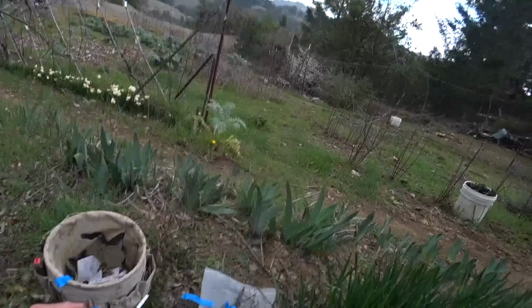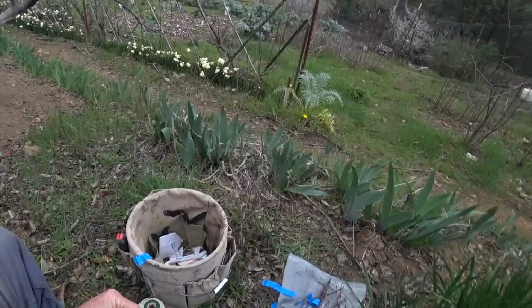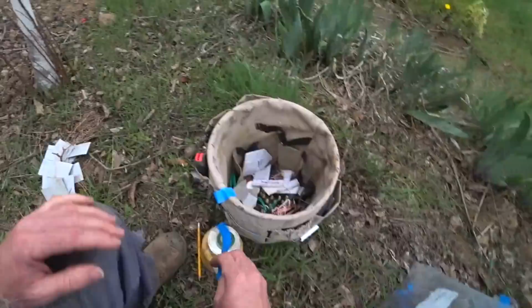It just got cold and windy, and we got some weather blowing in here. So I'm going to have to go at least get some different clothes on. But no more of this project for today. I think I'll just finish this another time.